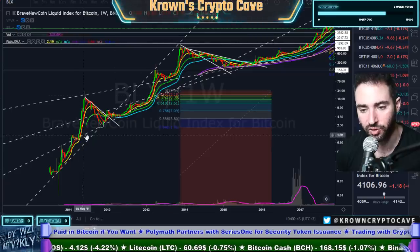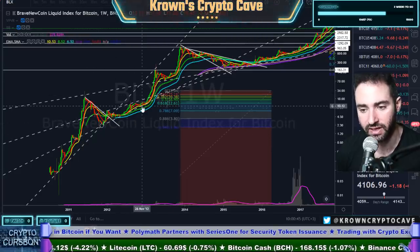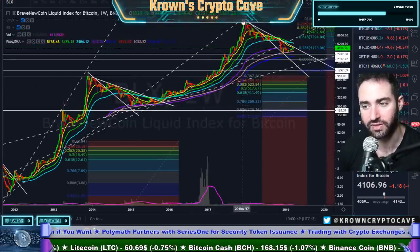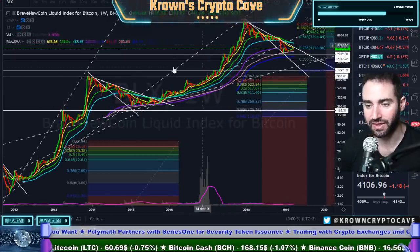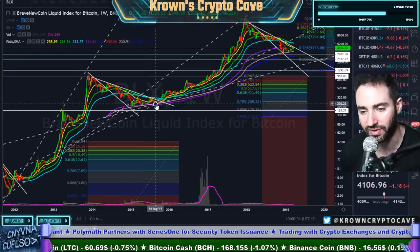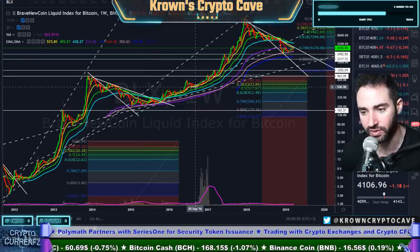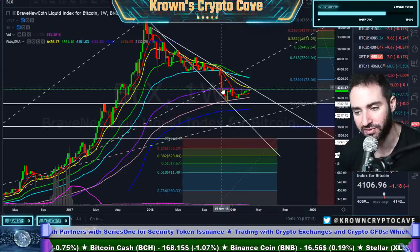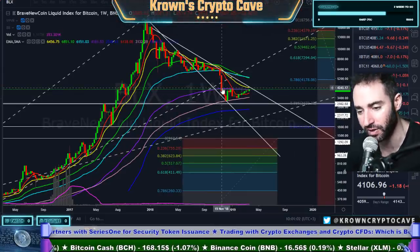Then we create another support trend line anchored in 2011 and 2012. That gets broken in 2015 and becomes the highs of our 2017, 2018 parabolic market cycle right over here. Then we create another support trend line for that past market cycle, anchored in 2015 and 2016, which was broken on the move down below the 200 exponential, below 4,000, right over here in November of the past year.